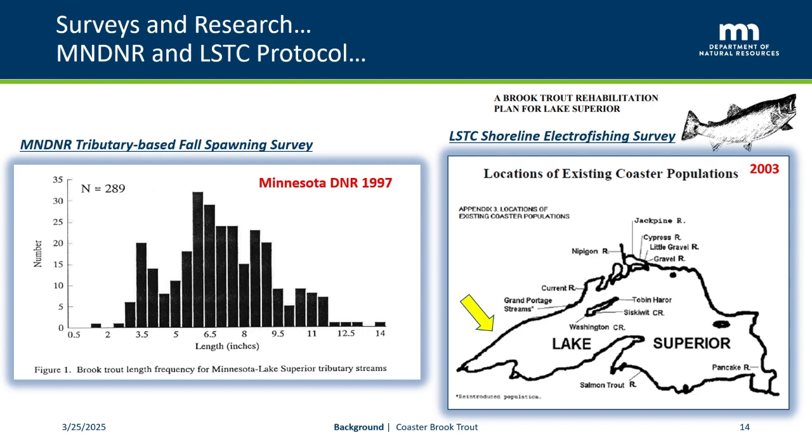And you can see from the Coastal Rehabilitation Plan from 2003, the Minnesota shoreline doesn't have any existing brook trout populations at that time, despite us finding brook trout below barriers in our rivers in the fall. And a lot of that is attributed to our perception at the time of, if it's not a big brook trout, it can't be a coaster. Right? If it's little, it's not a coaster, despite us seeing really good numbers of smaller fish below barriers.